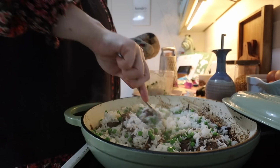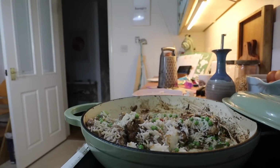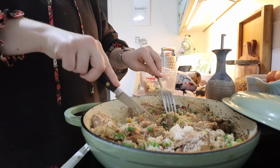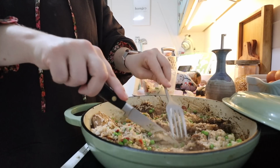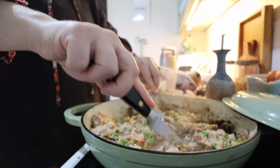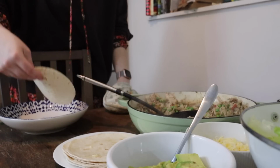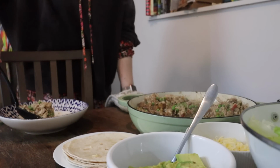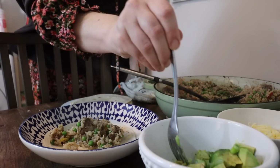So this made enough for us to have tacos, and then we actually enjoyed it for dinner the next night, just as it was, because there's so much rice in it. The rice was really good for stretching the meal out, so you didn't need as much meat, which makes things cheaper. There was lots of veggies in there. Obviously with the tacos, that's a bit of bread, and then adding the cheese and avocado. It was such a filling, delicious dinner, and we had it for dinner that night and the night after, which was such an added bonus.